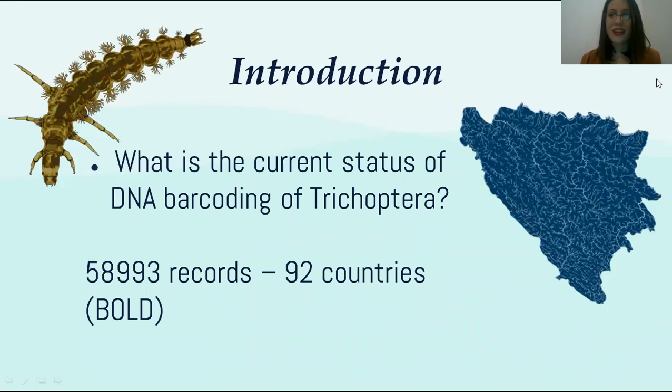First, I would like you to pay your attention to this hydrological map of Bosnia and Herzegovina. Here you can see that we actually have an impressive river network. We also have a lot of mountains and various microclimates, and when you take that into account, you can see why Bosnia and Herzegovina is generally considered to be very rich in freshwater biodiversity.